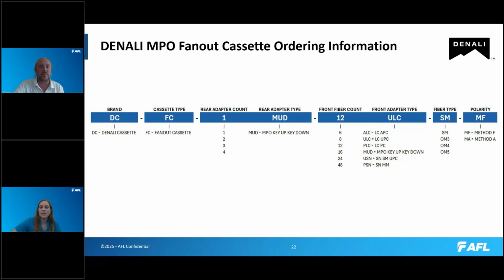And then we move into our front fiber count. So front fiber count and then front adapter type. So if we're using 12 LC UPC connectors and adapters, we'll have 12 ULC. And then fiber type would be single mode for LC UPC adapter. And then polarity, our standard will come as method F. We do have method A available if you are using a different polarity method.